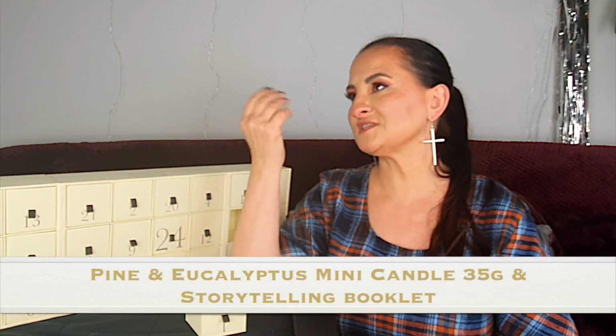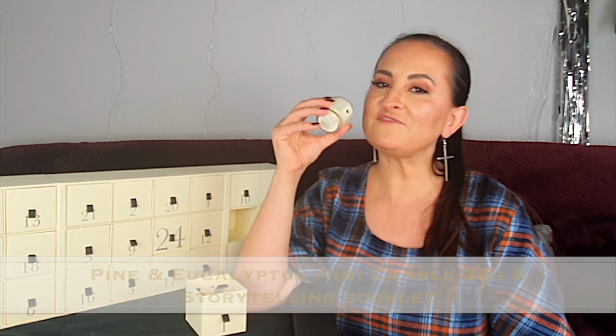So we have a pine and eucalyptus candle, which is not my favorite type of fragrance, to be honest. But it's quite calming. I think I'm actually going to put it on my night table and use it when I want to go to sleep, to calm myself down a little bit. Because it's that type of fragrance for me.